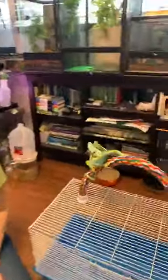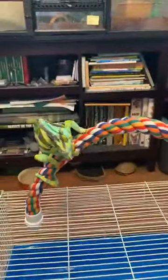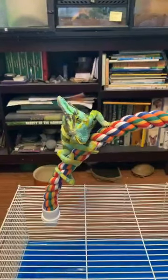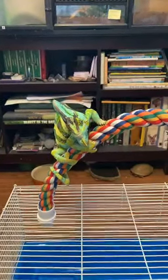Everyone. So you may have seen, this is Pascal. Pascal is a veiled chameleon. There are about 180 different kinds of chameleons in the world, and they all have different abilities.